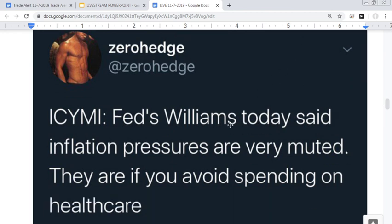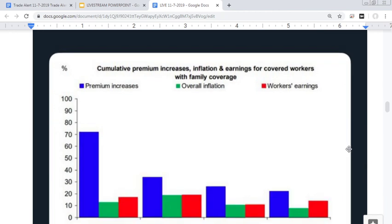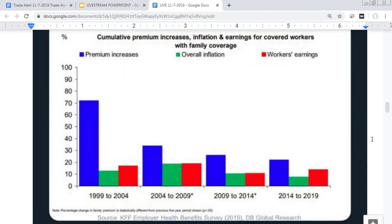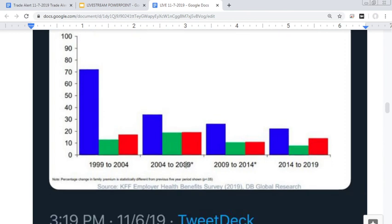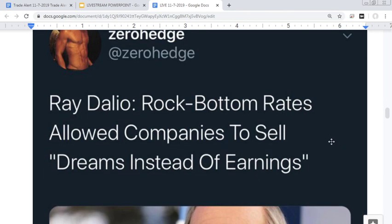Meanwhile, Fed says inflation pressures are very muted. Of course, that's just if you ignore all asset classes, healthcare, residential, college tuition. So it's really a joke. We know that they should be raising rates, but they're just trying to delay the inevitable.